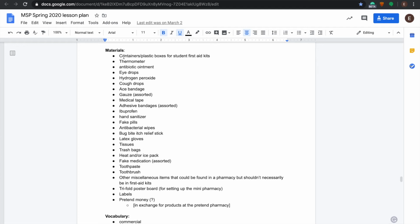So they're going to go to each table, and each table is going to have a certain amount of supplies. So let's say at one table they find a thermometer. They're going to cross off the thermometer and put that in their little baggies. They may also find a gauze. They might cross that off their list. Latex gloves, they can cross that off their list.